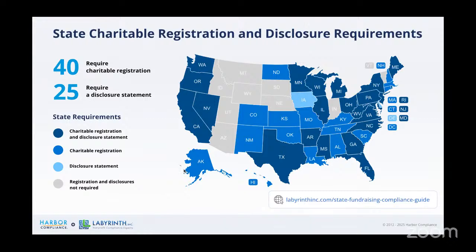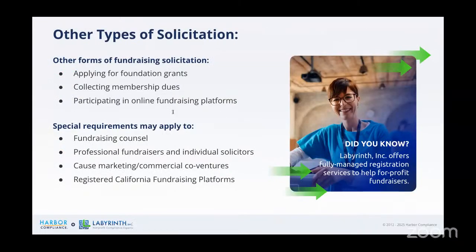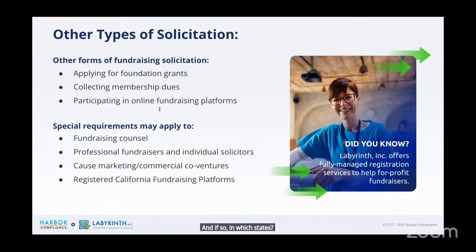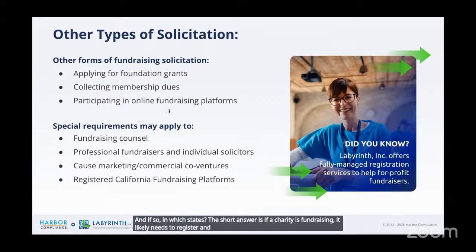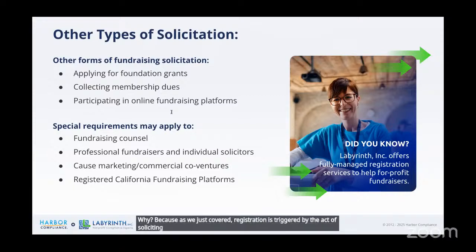Okay, so we will discuss charitable disclosure statements a little bit later in the presentation, but first I want to discuss charitable registration. Many nonprofits wonder whether charitable registration and reporting requirements apply to them, and if so, in which states. The short answer is if a charity is fundraising, it likely needs to register and report in at least a few states. Why? Because as we just covered, registration is triggered by the act of soliciting donations, not whether or not donations are actually received.